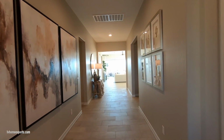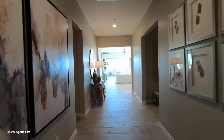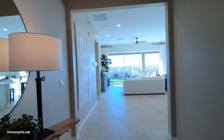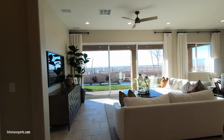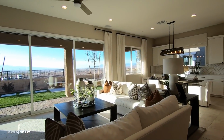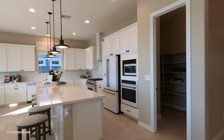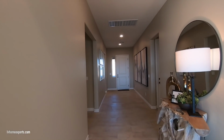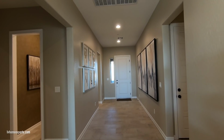All right. Now, let's walk straight back so that way you have a feel of the layout of this home. Wow, look at that strip view. Look at this. Gorgeous, right? Love this hallway here. This hallway is probably about 8 feet wide. Or, you know what? Maybe 7 feet wide.